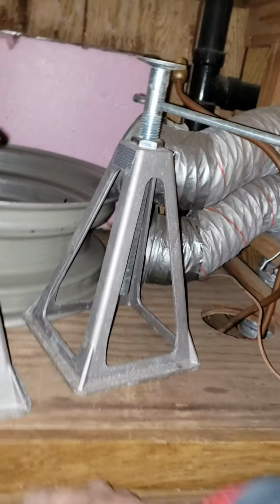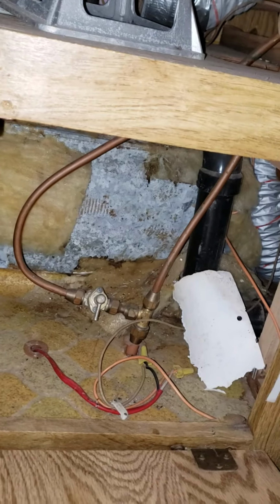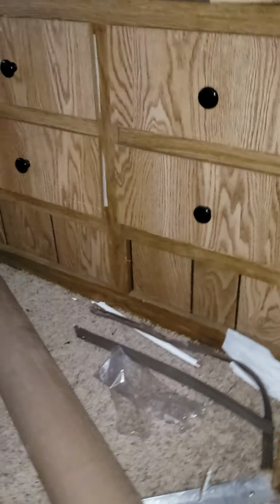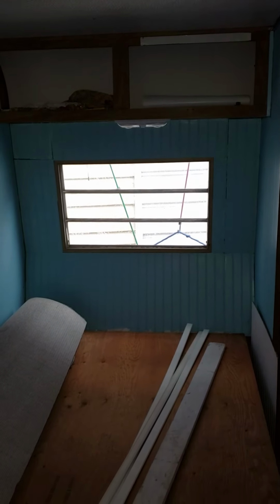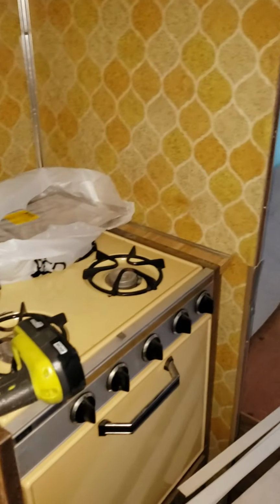Obviously, the heater's been removed. But I'm just going to throw some more insulation in here and decide whether or not I want to actually use the propane heater or just use my little electric heater. But this is a fun little project.